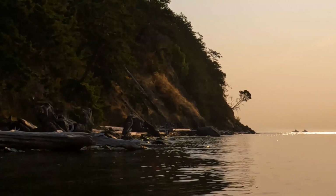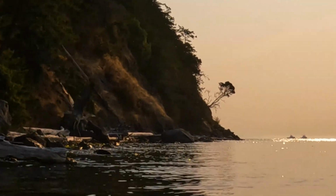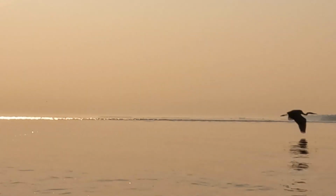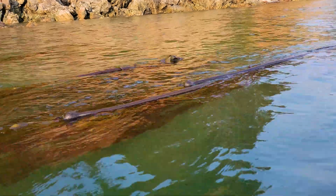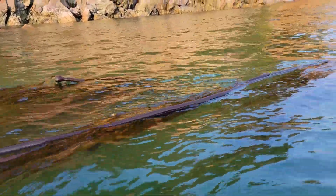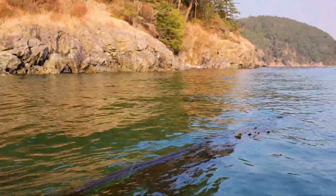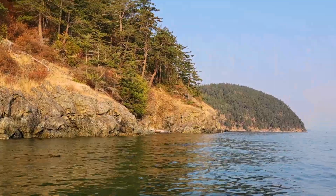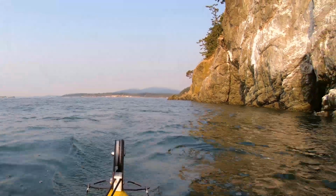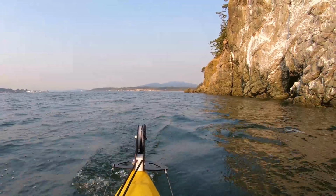Another great blue heron on the log ahead. Must be some good fishing around here. Looks from the orientation of the kelp like I have a bit of a current against me. Sometimes smaller eddy currents up close to the shore can be in the opposite direction from the main channel. Looks from the rocks like this is a popular bird nesting site.